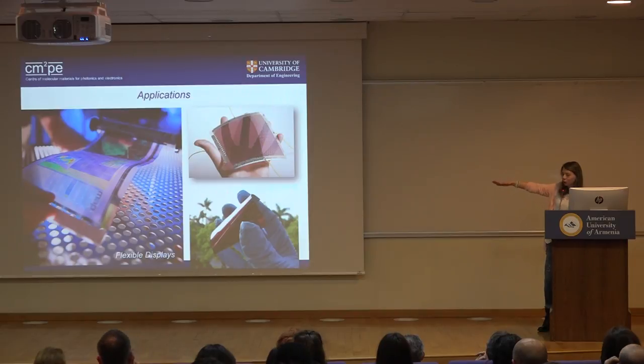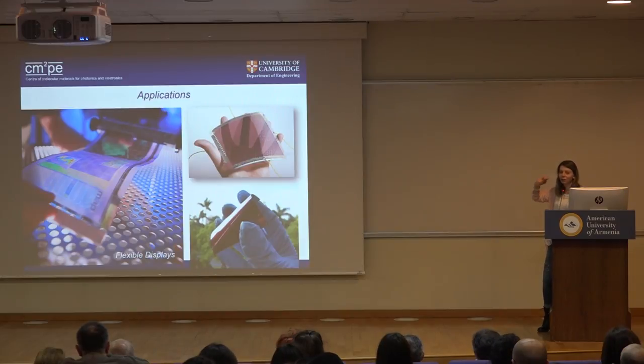and currently these are the applications that can be used. The first one, as I already mentioned, is a new generation, a new type of display which can be transparent, flexible and very thin, and they also consume almost no energy because it's so thin, it doesn't require high voltages to work.